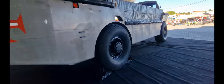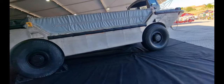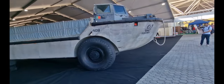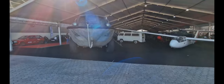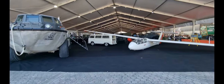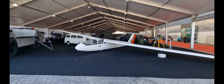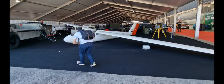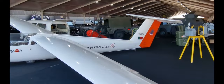Yeah, we got a, whoa, that's big. Oh, that's Navy. It's an amphibious vehicle. This is like a drone. No, this passenger, yeah. Has a seat inside. I don't want to get in this. Pretty cool.